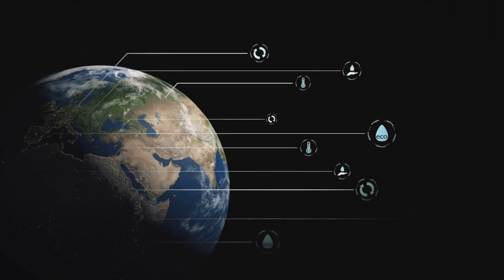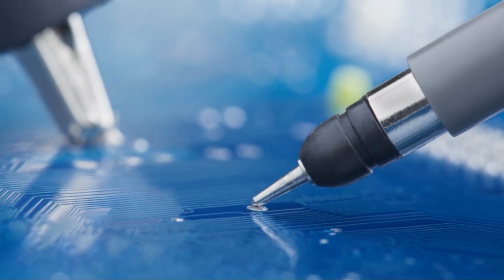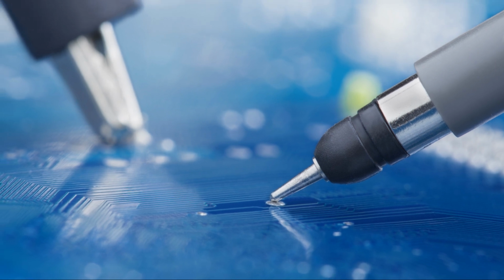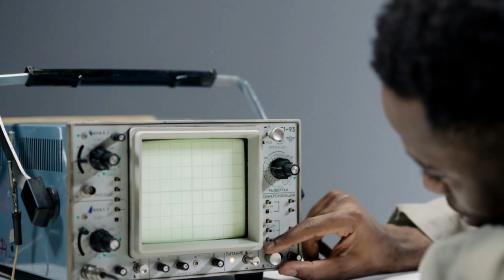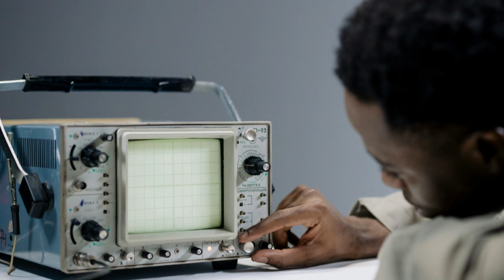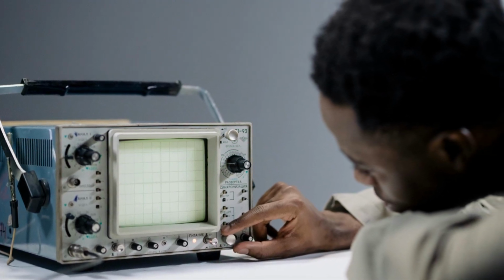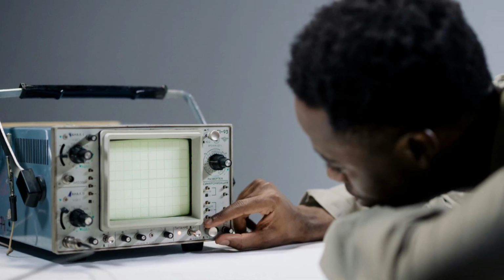Section 8. Studying the ionosphere. Scientists employ various techniques to study the ionosphere, ranging from ground-based observations to sophisticated satellite missions. Ground-based instruments, such as ionosondes, transmit radio waves vertically into the atmosphere and measure the time it takes for the signals to be reflected back, providing information about the ionosphere's height and electron density.